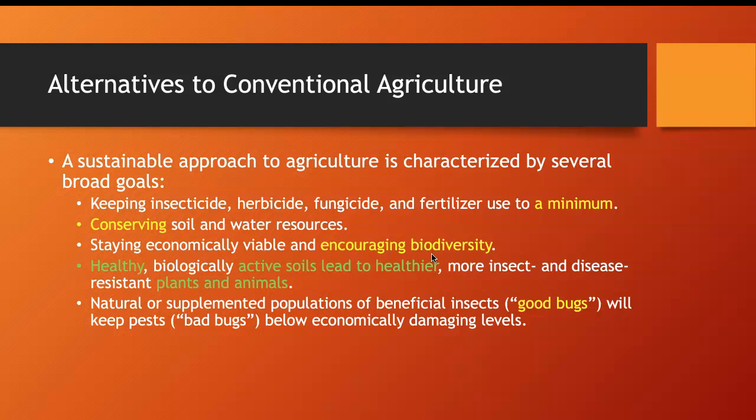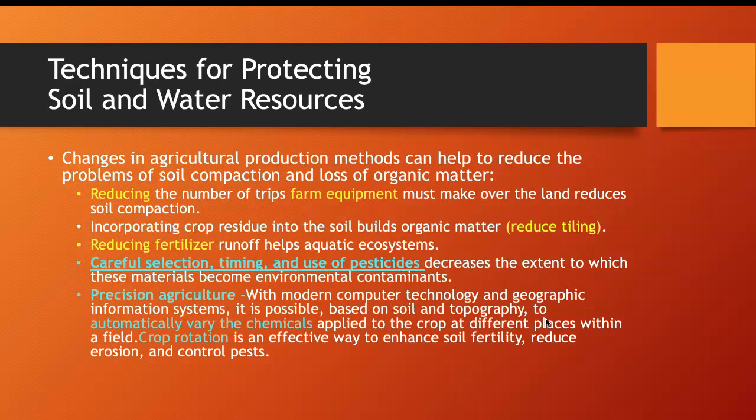Easier. And the last thing we want to think about, this is very interesting, is the introduction of the good bugs to a crop field to keep the bad bugs away. That works much better than using tons of the pesticides. To conserve the soil and the water resources, we want to reduce tilling, right? That will keep the water moisture and reduce the soil erosion, reduce the demands of irrigation.